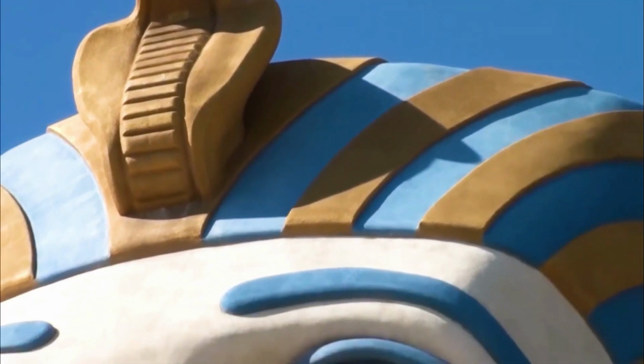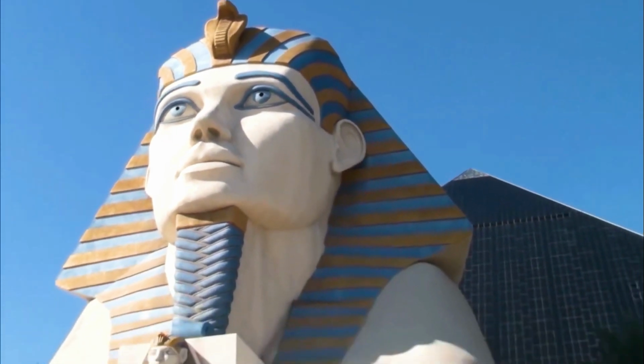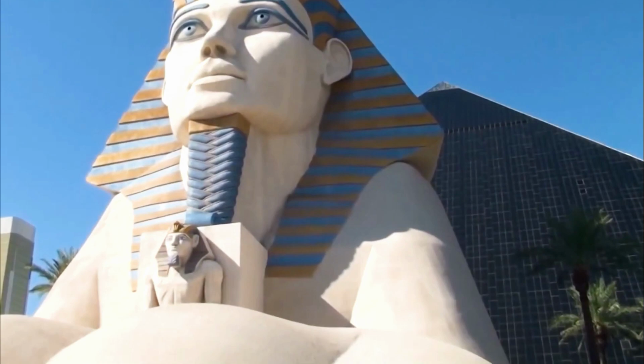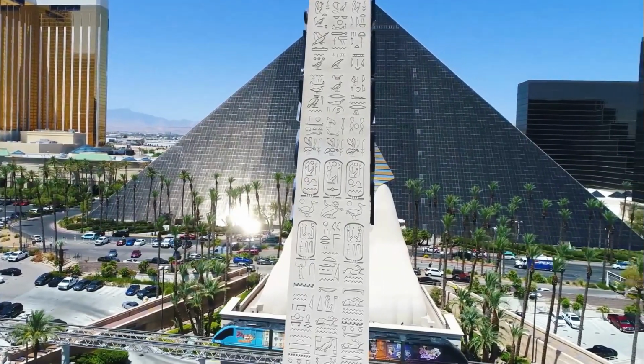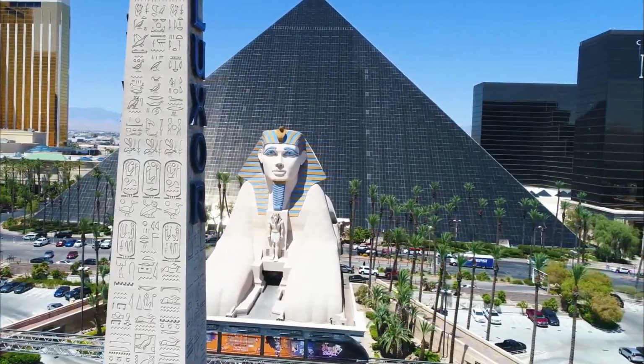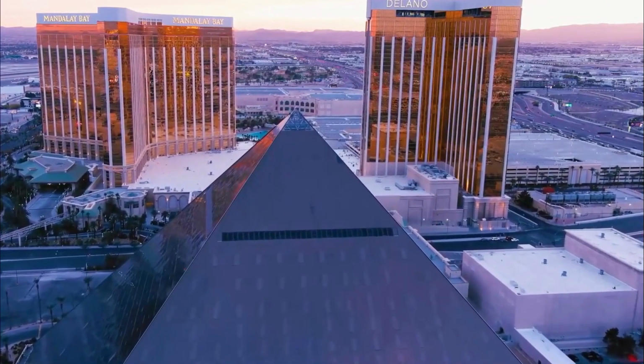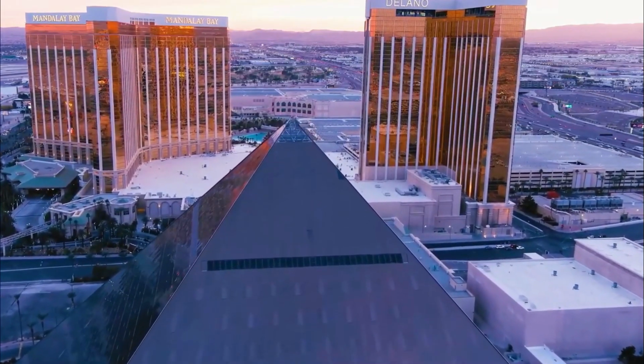On the south end of the Strip is Luxor Hotel and Casino, one of the most affordable hotels in Las Vegas, Nevada. Luxor offers a great rate, a wide variety of amenities, and a ton of things that will keep you busy your entire vacation. We'll take an in-depth look at the iconic Pyramid Hotel in the Las Vegas desert in this guide.